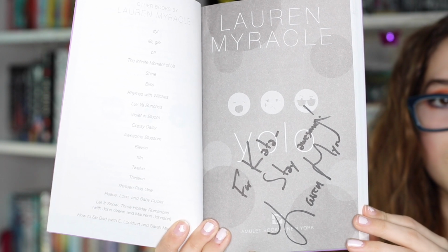The next two books I have here are signed by Lauren Myracle. The first one is 12 and the second one is YOLO. Lauren Myracle was one of my favorite authors, if not my favorite author, when I was younger. These two are both personalized to me and it means a whole lot to me because I really love Lauren Myracle.